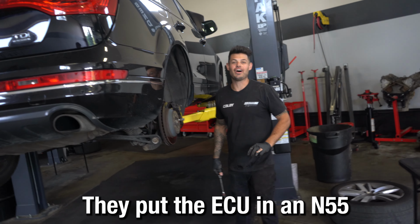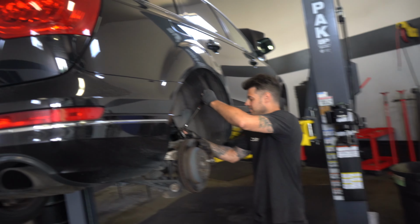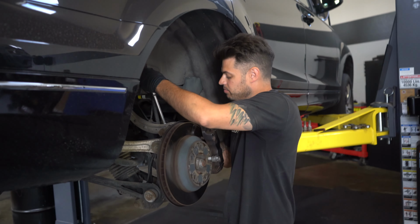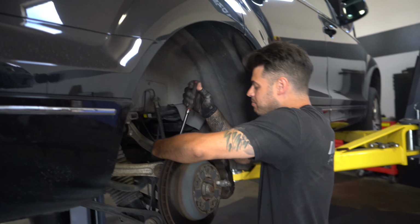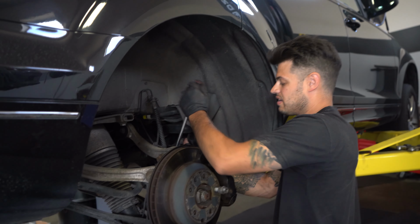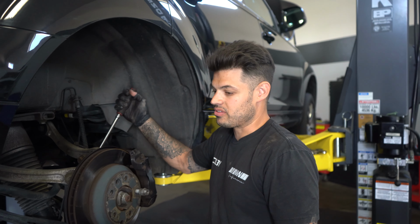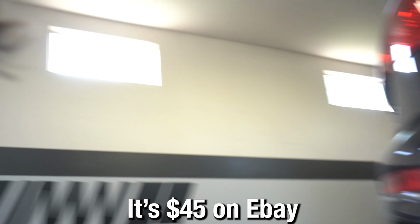Yeah. What's the news? They put the ECU in an N55, so not even an M4, to test it, right? And it started. So now it said your IVM module, which is the power supply module. We had thoughts that it might be bad, and they said that all the stored codes and everything in the ECU point to that one. We already took it apart and looked at all the fuses, and all the fuses were fine, but a relay might be bad. So it's $45.